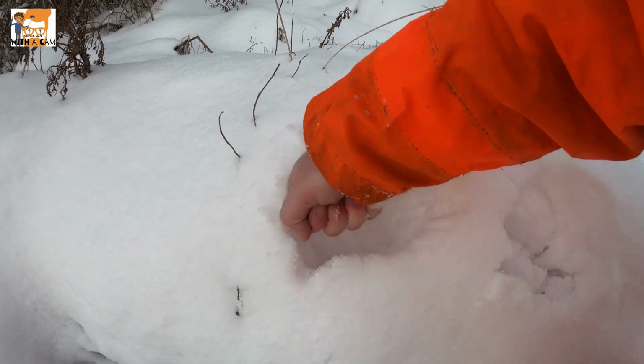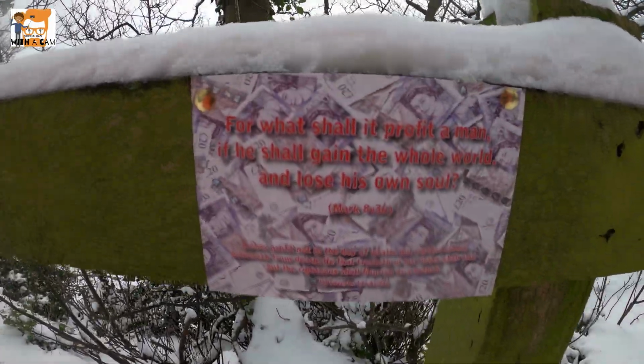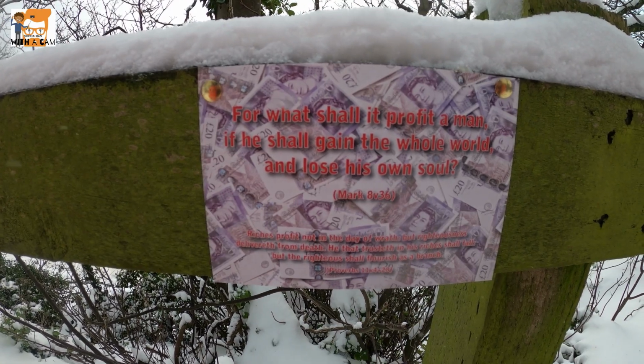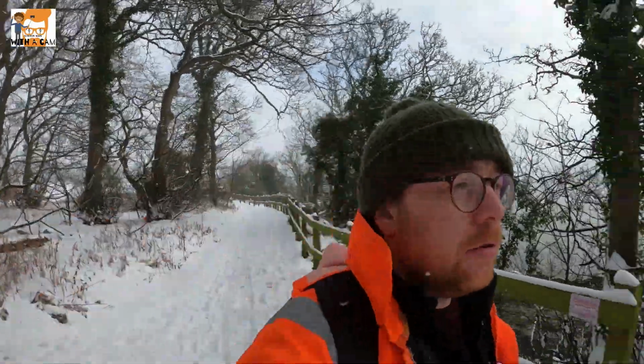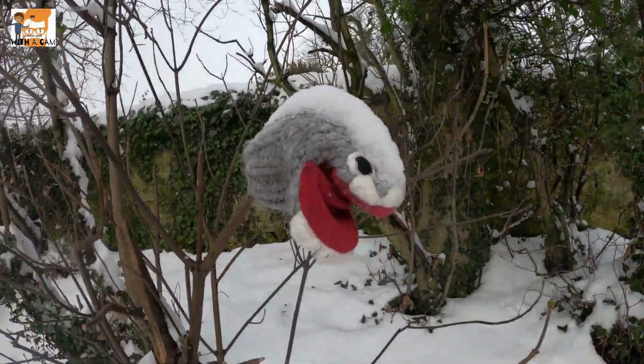Give the snow a good fist in here. For what shall it profit a man if he shall gain the whole world and lose his own soul? There you go, dropping some Bible knowledge on you. Look at this. What is this? Is this a glove?